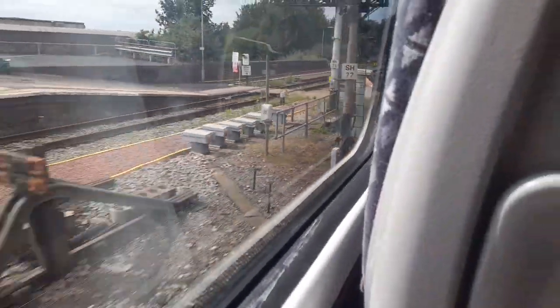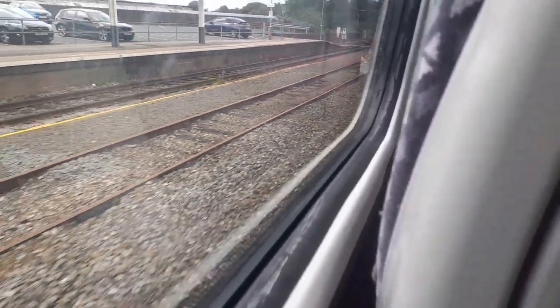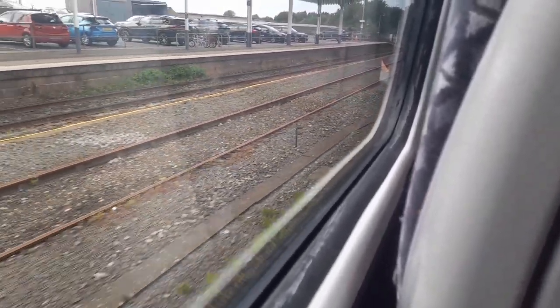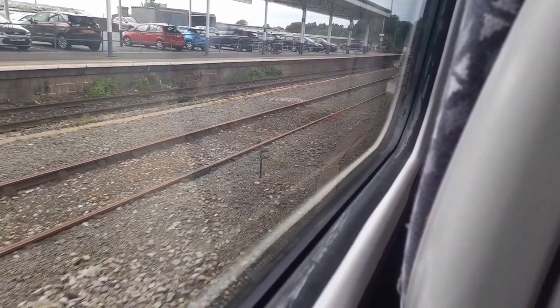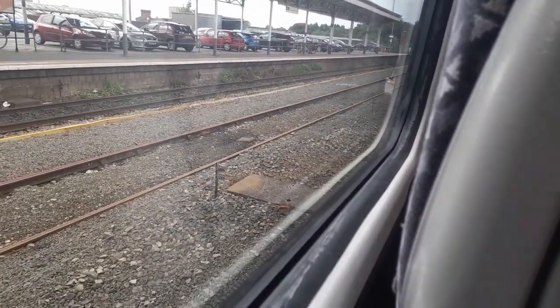We then arrive into Worcestershire Hill. This station was the first ever station to open in Worcester. The station was currently under roof refurbishment. The arrival time into Worcestershire Hill was 13 minutes early.